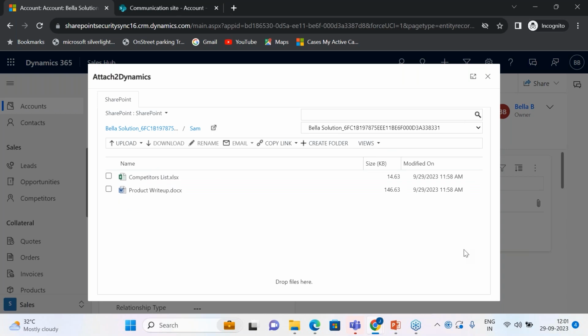So these are the various actions that can be performed within the Attach2Dynamics UI, which saves a lot of time for users compared to uploading a single document at a time. Our Attach2Dynamics UI has more actions that can be performed, and which can improve the productivity of the users as well.